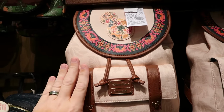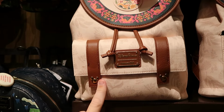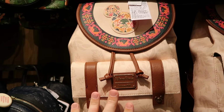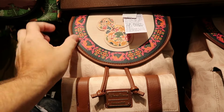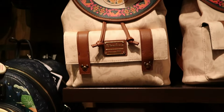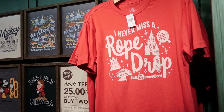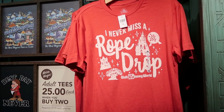Then they have a really tall, more of a canvas material Disney Park Loungefly. This one is embroidered with the Mickey Mouse design, but you got these really nice snap enclosures with these copper colored Mickeys with your Disney Parks Loungefly badge. You even got the Tree of Life, and I really like this print. That one is $79.